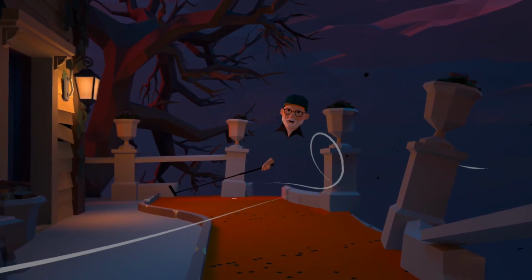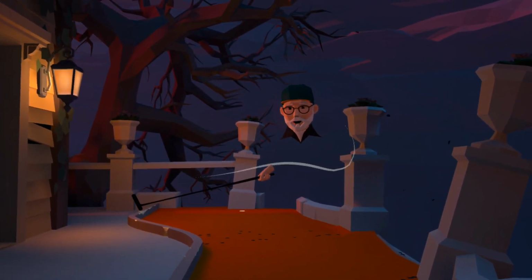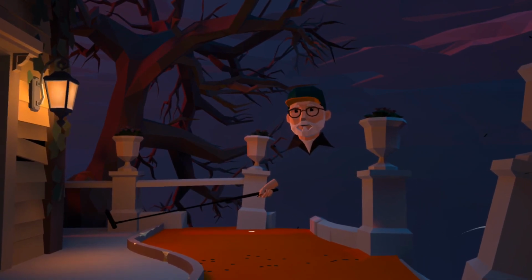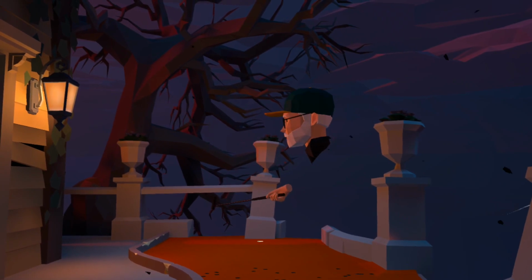There are no jump scares here, although there are some elements, like in hard mode, we have lightning, and we also have a couple of spooky things that happen throughout the house that you can actually turn off if it's a little too much for you.